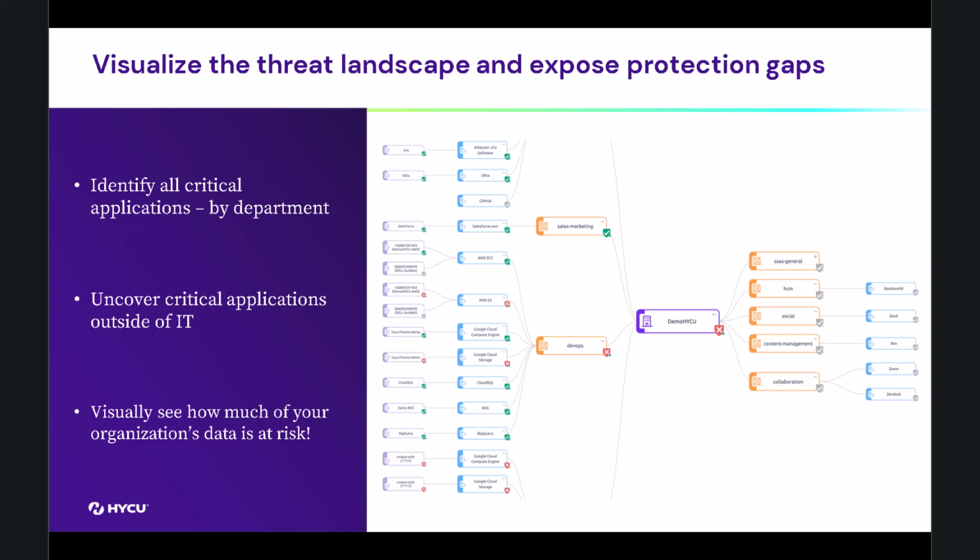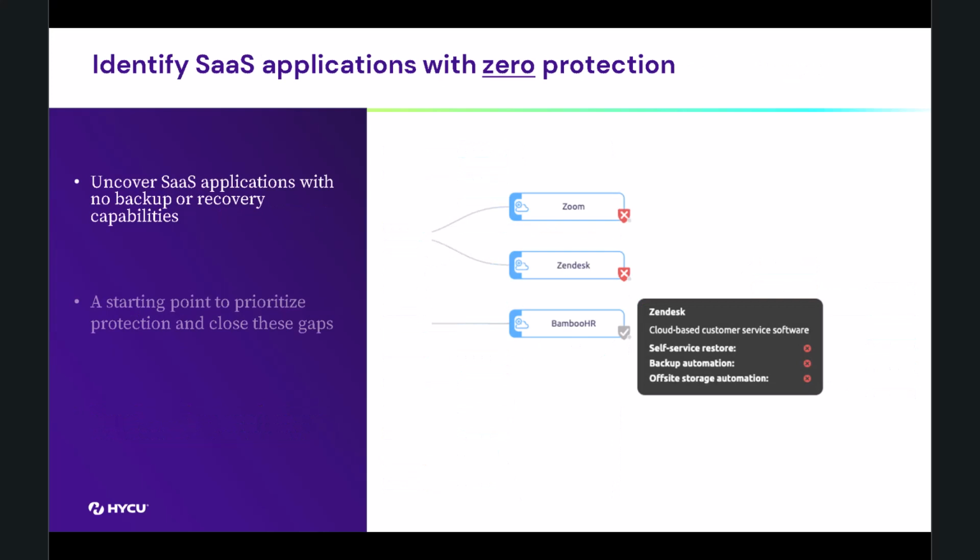Basically, have the ability to group them and organize them based on your own discretion. And once that is done, you have the ability to delegate that control to those end users, basically administrators of those specific applications, or you can actually take control and start protecting them. And that is the true value, right?